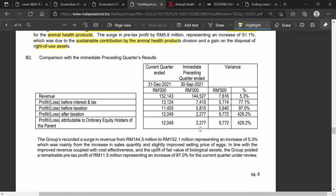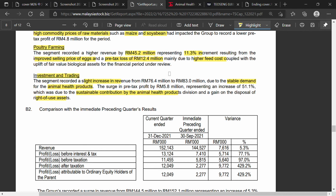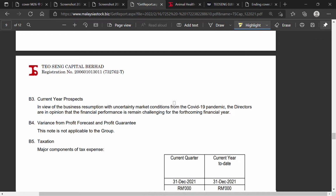So mostly the comparison with the immediate preceding quarters will be repeating the similar explanation just like above, so I'm not going to repeat again on this part.